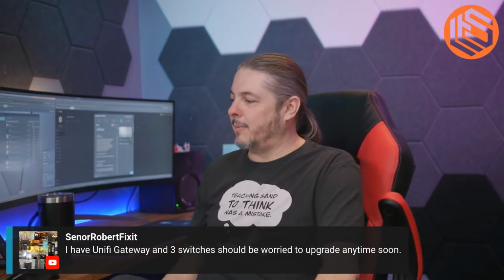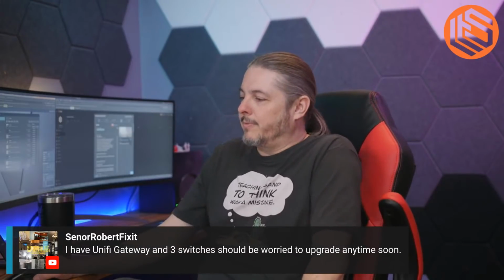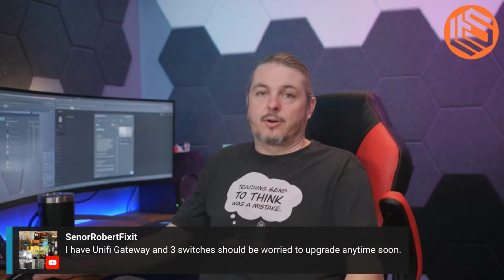You have a UniFi gateway and 3 switches. Should I be worried about upgrading anytime soon? I'm not big on the UniFi gateway, but if it fits your use case, keep using it. I don't know when end of life is for it, but if it's not end of life, keep using it as long as updates are still supported.